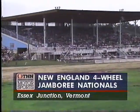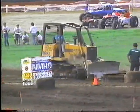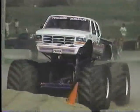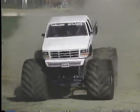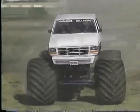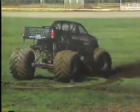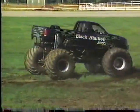Welcome back to Essex Junction, Vermont for the New England Four-Wheel Jamboree Nationals. They're grooming the track. That gives us an opportunity to show you the monster truck exhibition that we had here. Army, these trucks have a lot of fun when they do this. Yeah, and the people up in this part of the country get a chance to see them on TV, but they don't get a chance to see them up close and personal, and believe me, this weekend they did. The Black Stallion came out along with Kurt Dabney doing their number and really showing off. And that's what this is all about, just showing off.